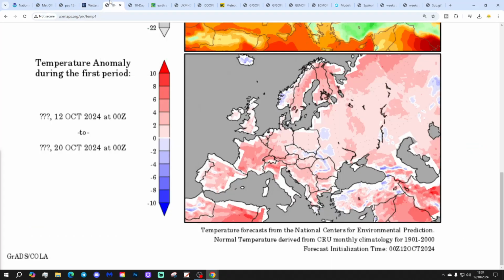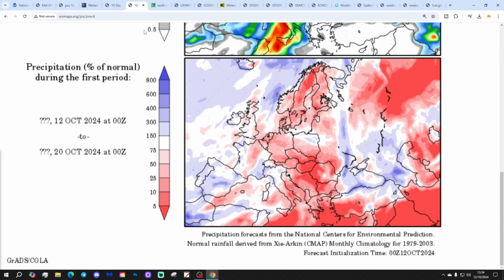Temperature anomalies, 12th to 20th October: above average. Precipitation anomalies from the 12th to 20th of October: drier than average in the north and the east, near normal to a bit wetter than average in the south and the southwest.